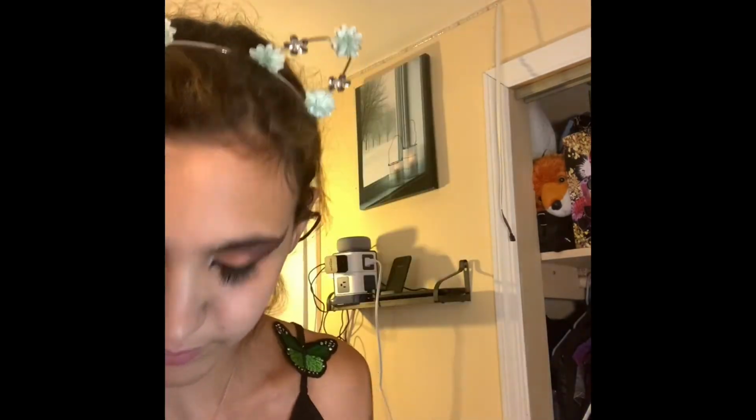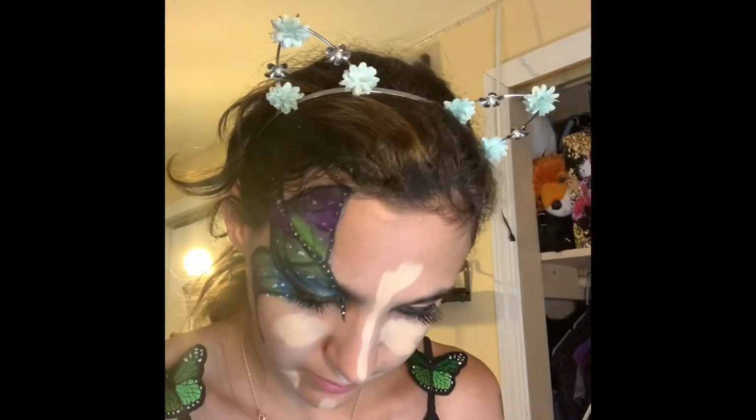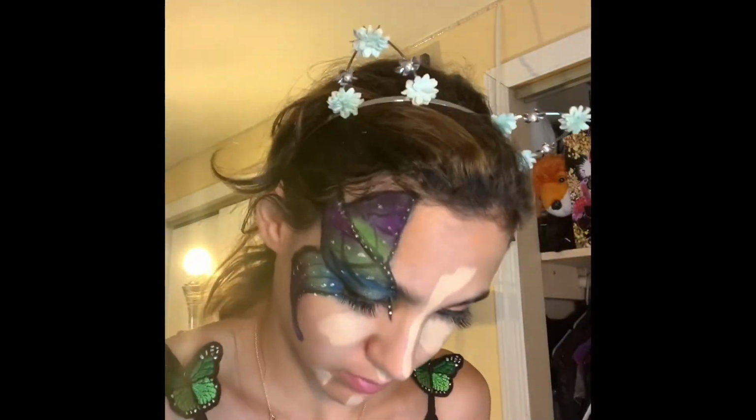I took my Tarteist black liner and made the wing. I also took my Maybelline concealer in light and in caramel, and I just started doing my face.